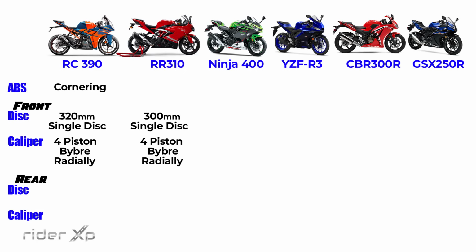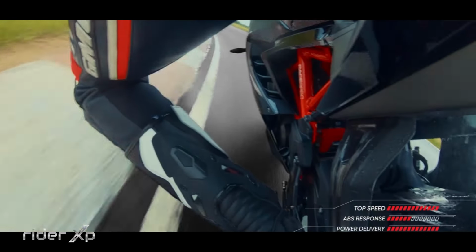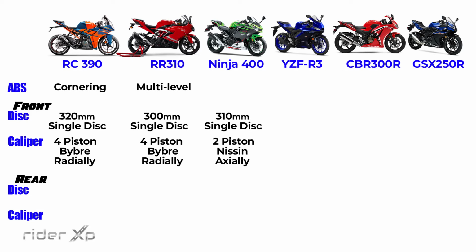TVS also gets a 300mm single disc with radially mounted 4-piston calipers from Vibray and a multi-level adjustable ABS. In fact, the KTM and the TVS are the only two motorcycles in this category that have radially mounted 4-piston calipers. Kawasaki has a 310mm single disc up front and 2-piston Nissan calipers with ABS and non-ABS options in the US.